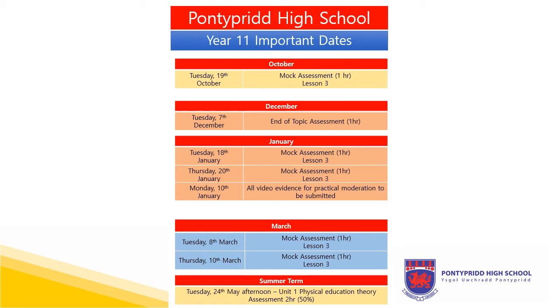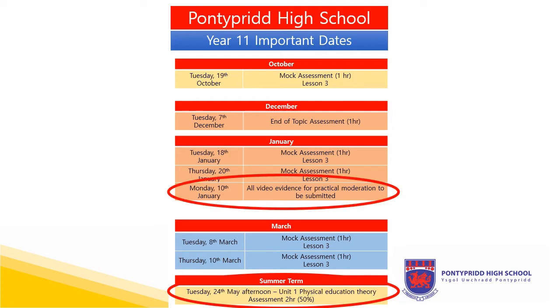You should all have received this document in the post, which outlines key dates for this academic year. In January and March, you will notice there are 2 one-hour assessments that will make up the 2-hour exam that you'll sit in the summer. As you can see in the bottom section, your GCSE PE exam will take place on the 24th of May. Another key date I'd like to draw your attention to is January the 10th, which will be the deadline for any video evidence that you would like to submit.